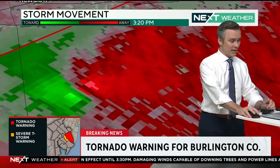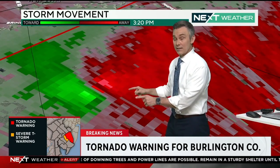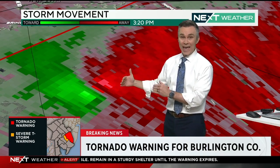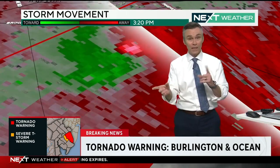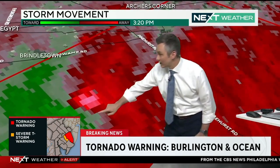So this, to me, is a very clear sign that there is a high probability that there is a tornado on the ground as we speak at this moment in this area. High probability based on these bright colors. Oh, and that's a brand new sweep. There you go. You can see how fast it's moving there. So now it's moving a little bit to the north.